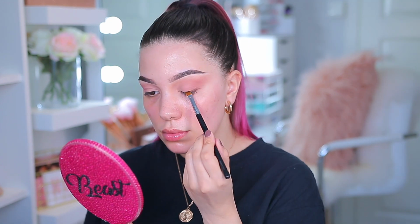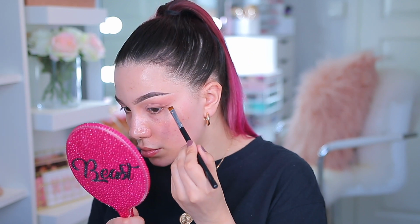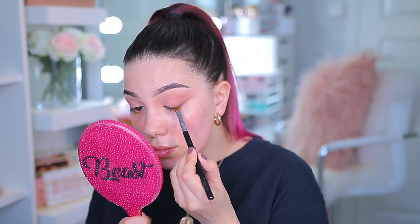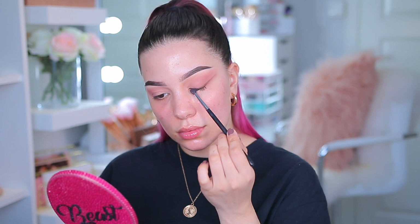Then I'm going to create a winged liner with a dark brown shade from the palette. I want to keep it thin and long, a little bit thicker on the outer corner and then super thin on the inner corner. That really helps with the foxy eye. And I'm going to blend it out because I really want to keep it natural.